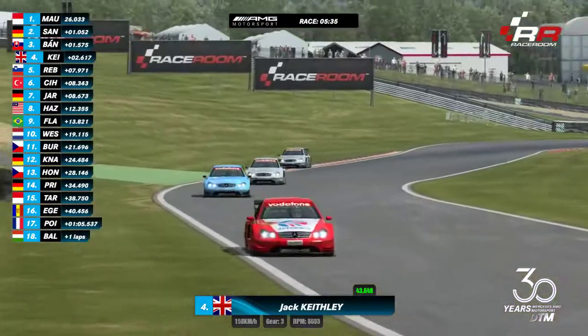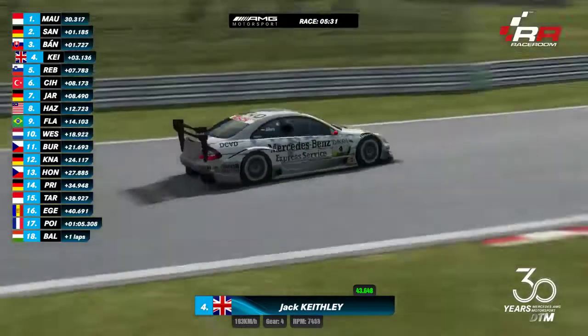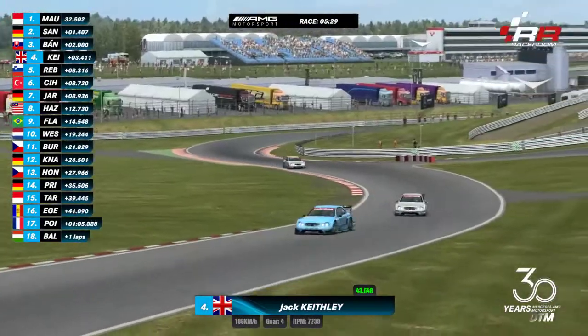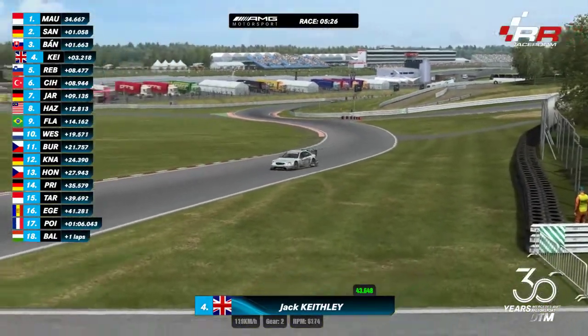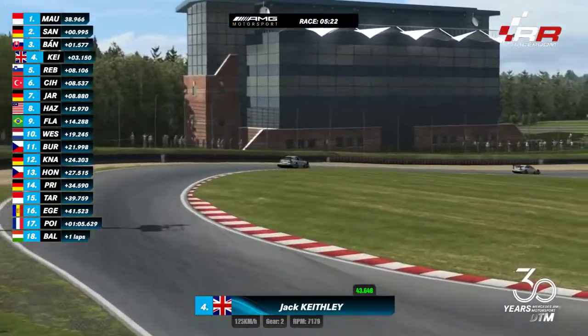I wish we had a replay system. It looked like he was off at the side of the track, didn't he? Yeah, he was on the inside. Maybe he put too much power exiting the second corner, but that's a very uncharacteristic mistake from Jack Keithley. That promotes Santos into second place.